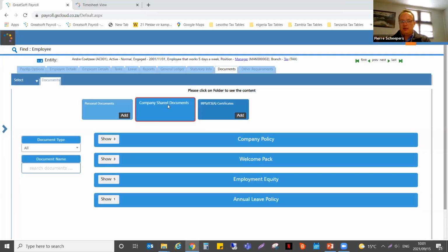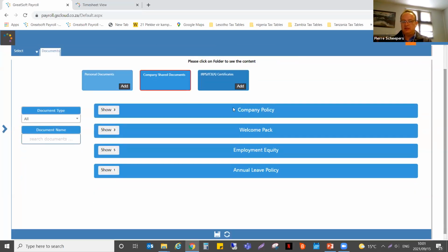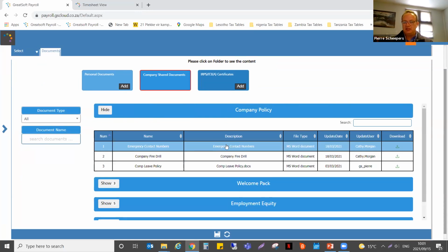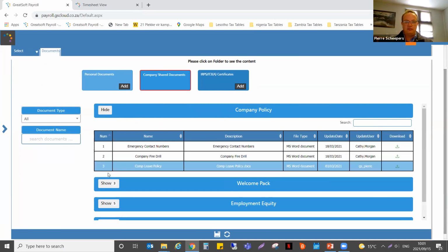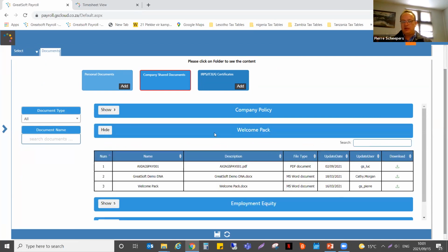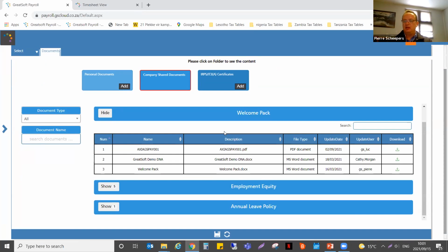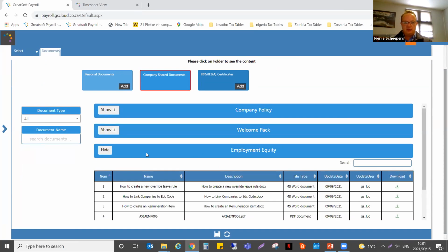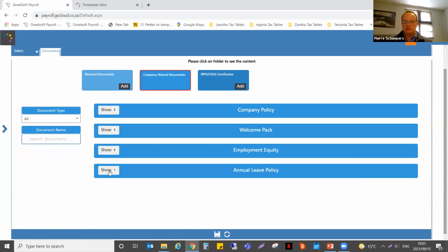Again, just in the sample that I've got here in the company share documents, I've got the company policy, which contains items like the fire drill, what's the leave policy, any contact numbers that an employee should be aware of. I might have a welcome pack. Welcome pack is specifically for new employees that join. They get a welcome pack, right there they go. They can simply download it from there. Any employment equity related reports, as well as something like your annual leave policy.